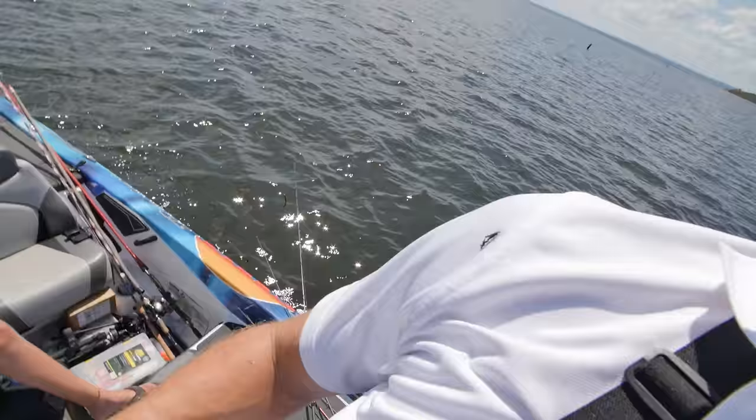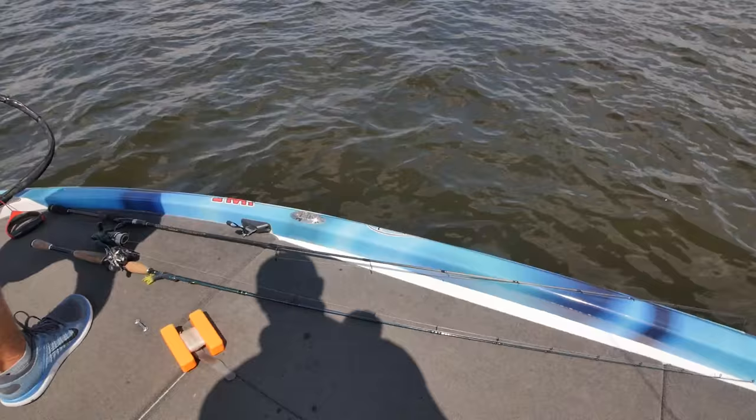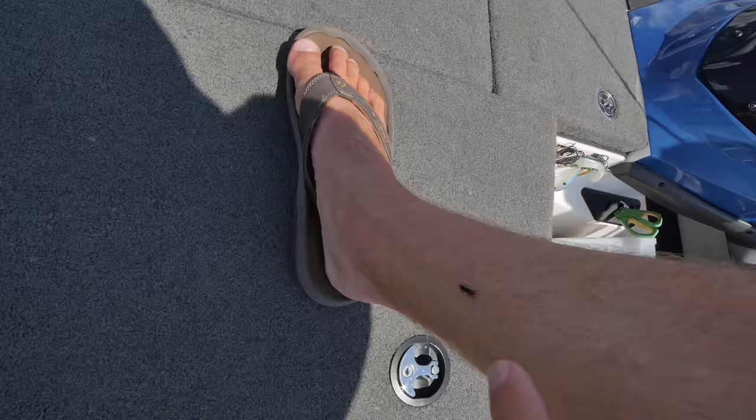Yeah. I don't know if you can see that, guys. There's these bugs. They're love bugs, I suppose. They're everywhere. I'm talking everywhere we've been, all over the place. There's millions of them.